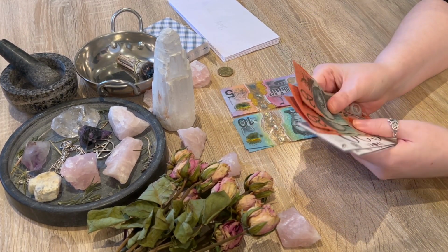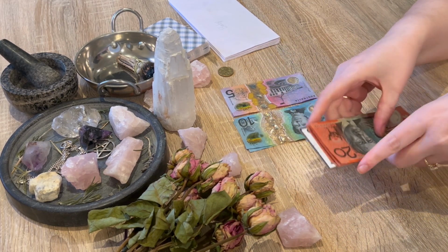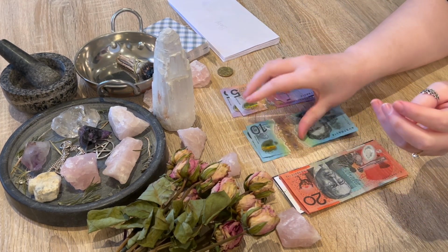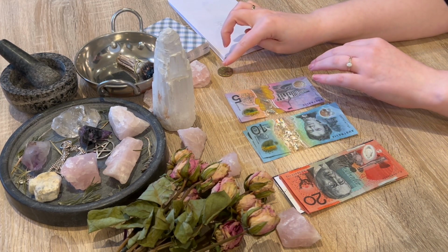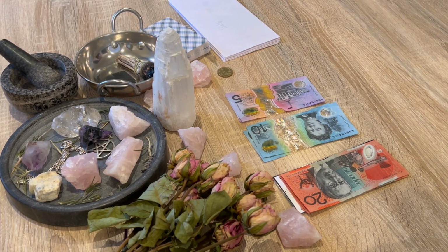Let's count the money. 2, 4, 6, 8, 10, 100, 120, 135, $136 this time. We'll be cash stuffing.